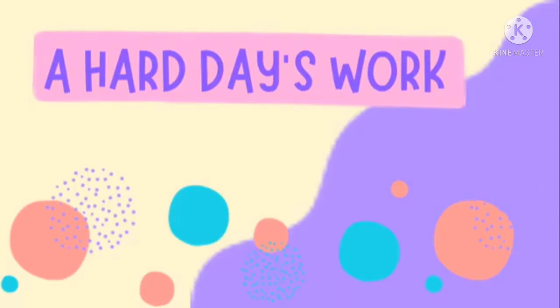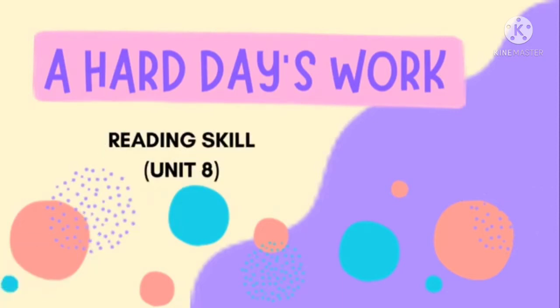We also have an idiom, but then it starts with put in a hard day's work. It means to work for a full day doing something that is physically or mentally exhausting. For example, after putting in a hard day's work, the only thing that I want to do is to sit back on my sofa and relax. So for this unit, as usual, we are going to start with the first skill, which is reading skill.